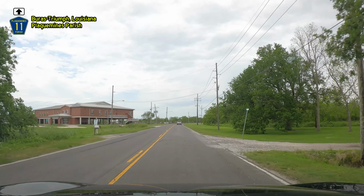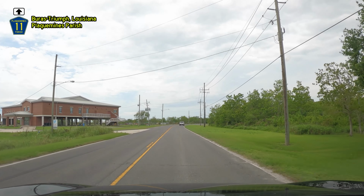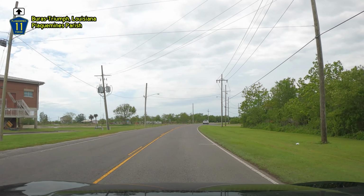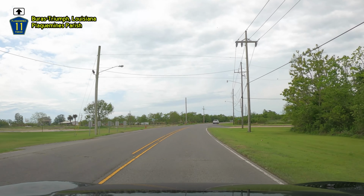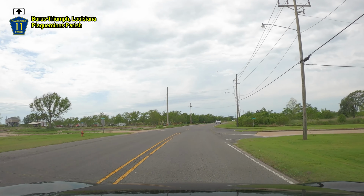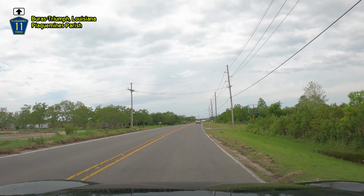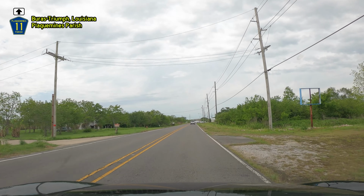The big new building you see on the left is the Buras Consolidated Community Center, completed in 2010 on land donated by the Plaquemines YMCA. It includes a fitness center, conference room, teen activity center, private administrative offices, training and classrooms, and a swimming pool with a movie theater in the works.